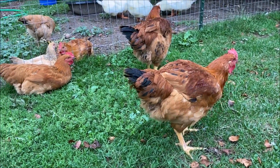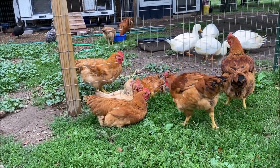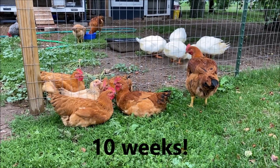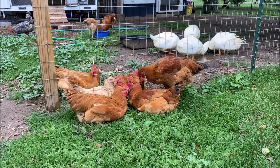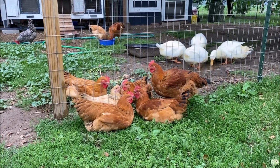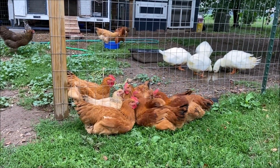I'm going to write on here how big they are, how old they are, but I want to say they are 8 weeks old now. And they're pretty big. I picked one up and they're fairly solid. Like what you see there is what you get. They're not real fluffy. From my guess, I would say they're going to dress out around 3.5 or 4 pounds.